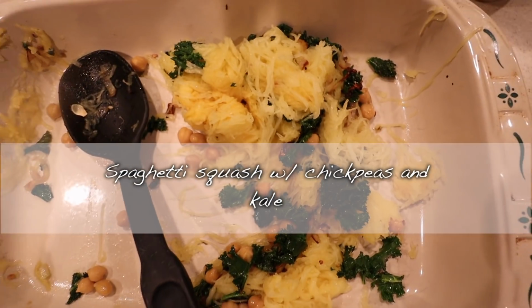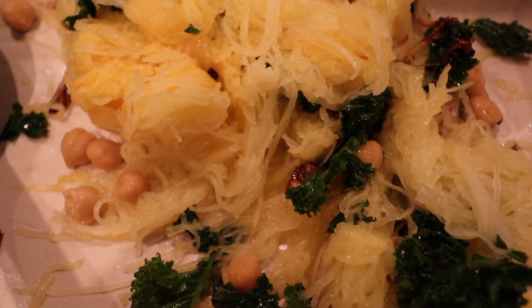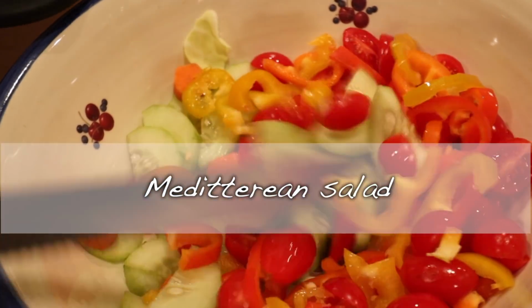Now, as you can see, we had to improvise with our squash there, but we made this really yummy spaghetti squash with kale and chickpeas. It is so good, and it will be linked down below with a Mediterranean salad.